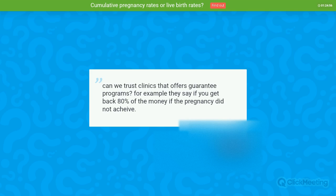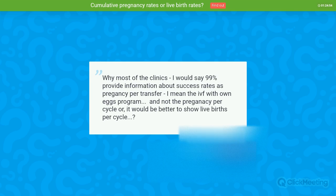Okay, perfect. Thank you. And let's have another question from Doris. Why do most of the clinics, I would say 99%, provide information about success rates as pregnancy per transfer? I mean the IVF with own eggs program, and not the pregnancy per cycle, or it would be better to show live birth per cycle.